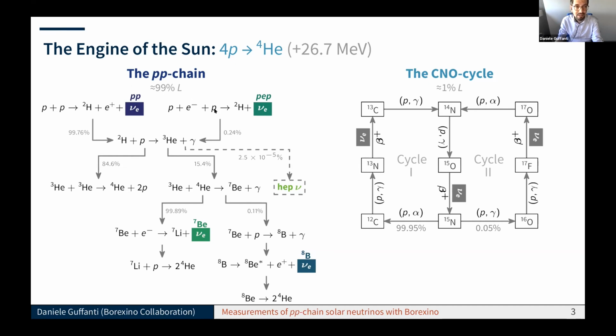The other mechanism that can fuse protons into helium is the so-called CNO cycle. In this case, it's not a chain of reactions, rather a cycle that is very much subdominant in the sun, accounting for only 1% of the total luminosity. Here, the fusion is catalyzed by the presence of carbon, nitrogen, and oxygen. But as I said, this is subdominant, and although it's very interesting, this will be covered in other talks during the session. So I suggest you stay connected to hear more.